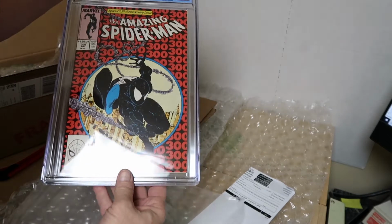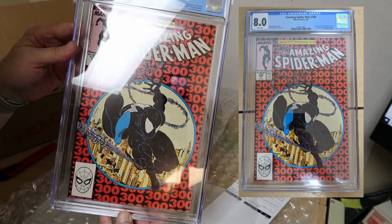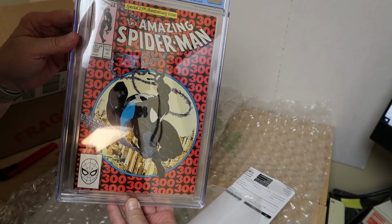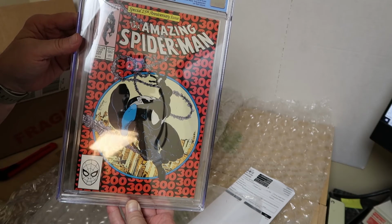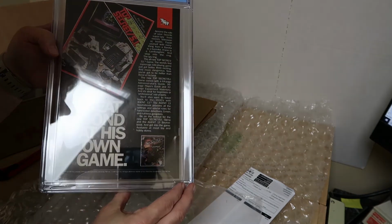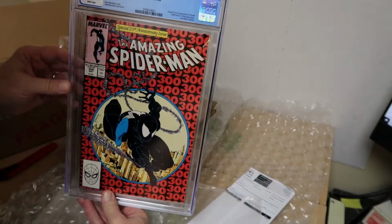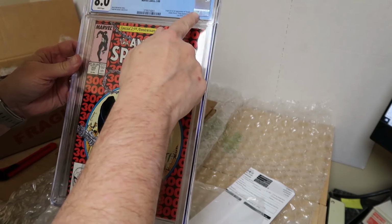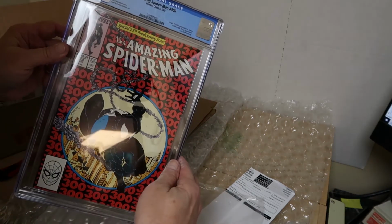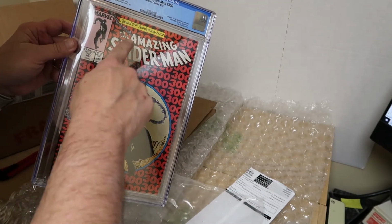And there is my slabbed, graded, an 8.0. That's kind of disappointing. I was hoping it would do better, but that's my first slabbed, graded comic book. I think that's kind of cool. What about you? It's got their little holographic seal up here. You can see it, maybe not. Got some glare. And it's Amazing Spider-Man number 300.